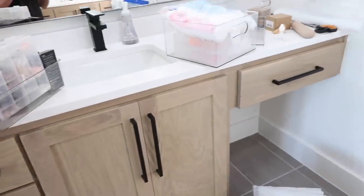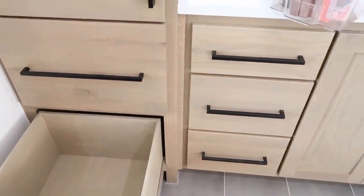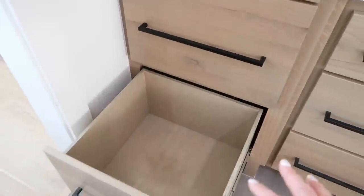Basically now I just have a lot of nail stuff left. I'm gonna see if I can get it to fit in this deep drawer. So yeah, let's see. If not, I'll have to switch something else out, but let's see if I can maneuver in here.